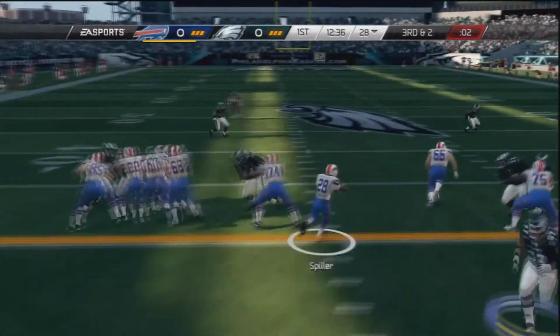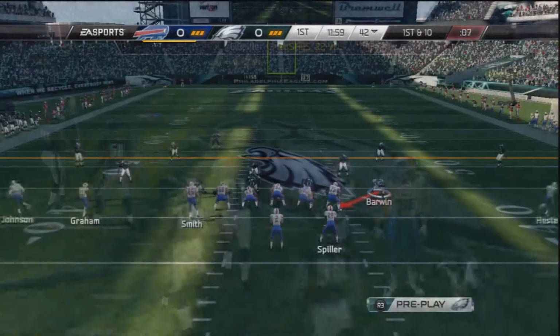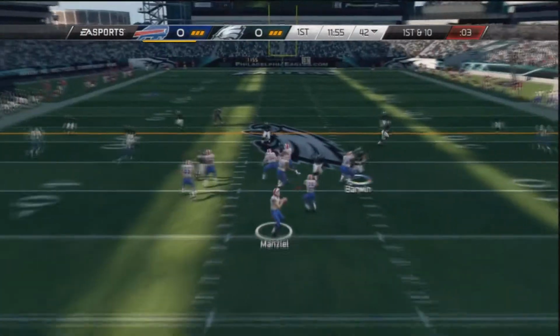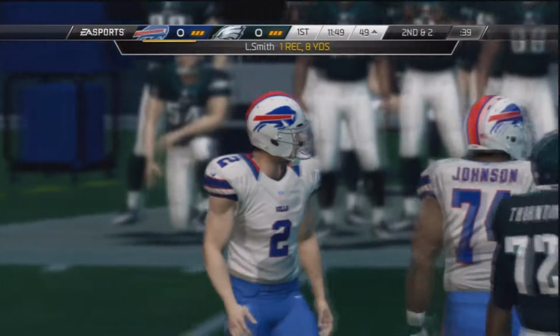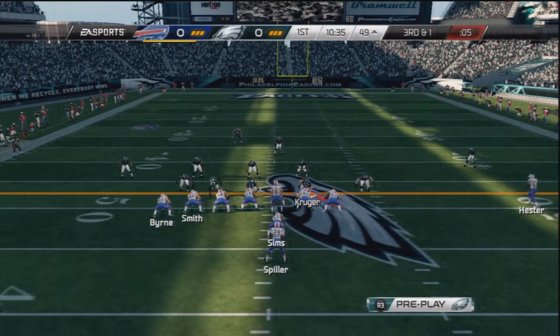Manziel snap, handoff to C.J. Spiller. Spiller gets a nice gain on that one. Make it first down, 3 rushes, 22 yards. We have not seen Manziel throw, but we will get to see it here. He fires and finds Smith, who gets an 8-yard gain on the play, and make it 2nd and 2 now for the Buffalo Bills.